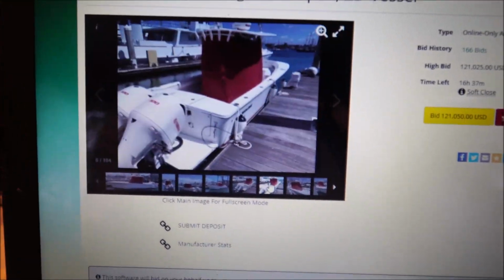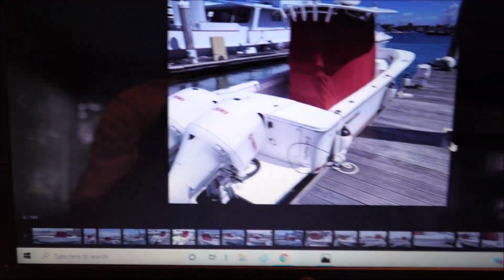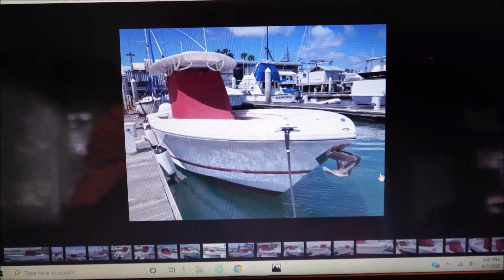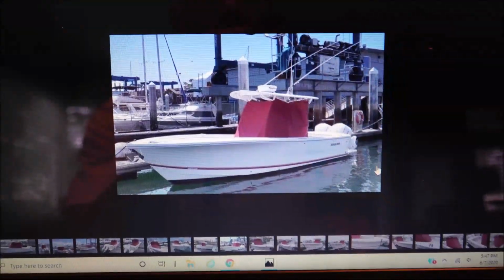Again, it's a really nice boat. Go through some of the pictures with you. But this is leaving here in 16 hours.